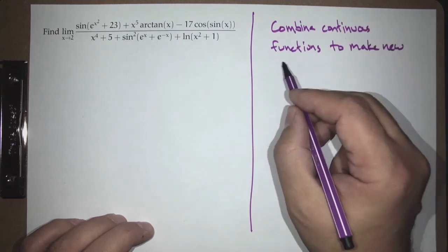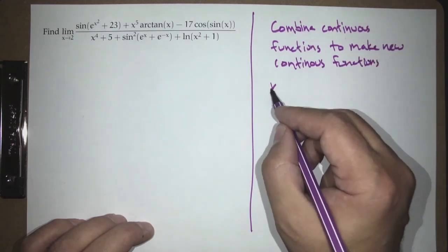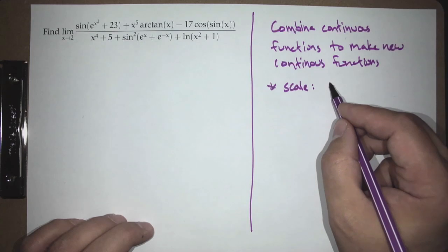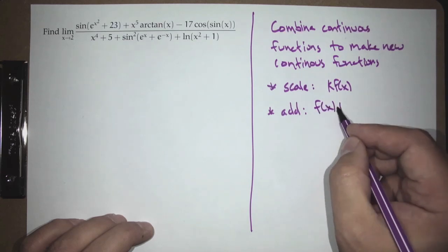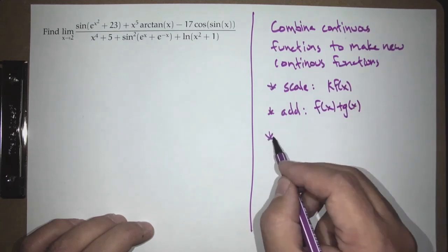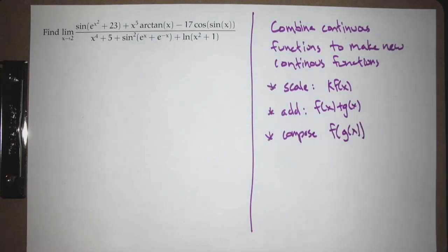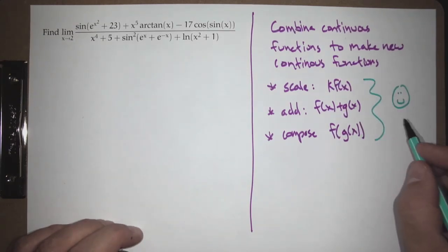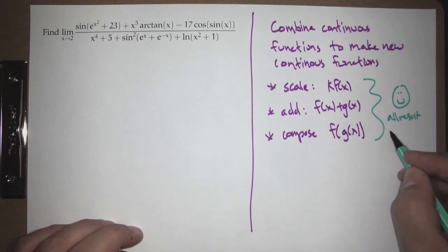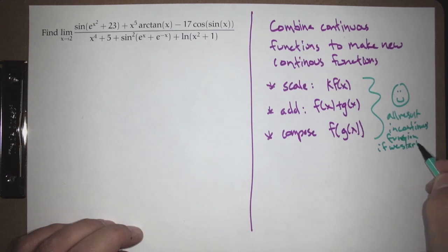Well, there's a few basic things that we like to do with functions. We can scale, in other words, take k times f of x. We can add, f of x plus g of x. We can compose, which is we put one function inside of another. All of these operations, if you start with continuous functions, result in continuous functions.